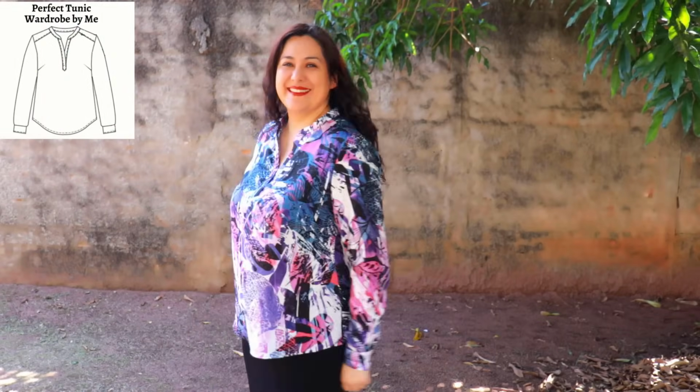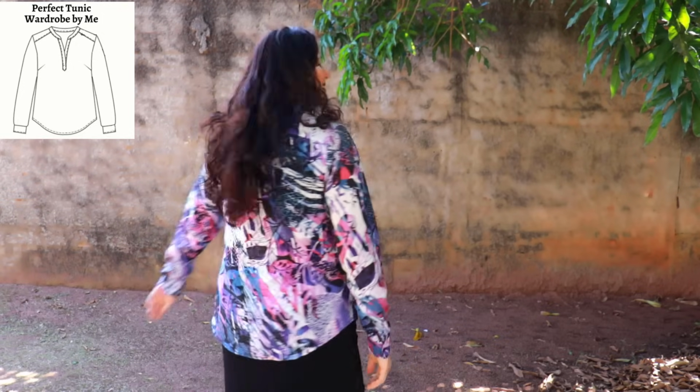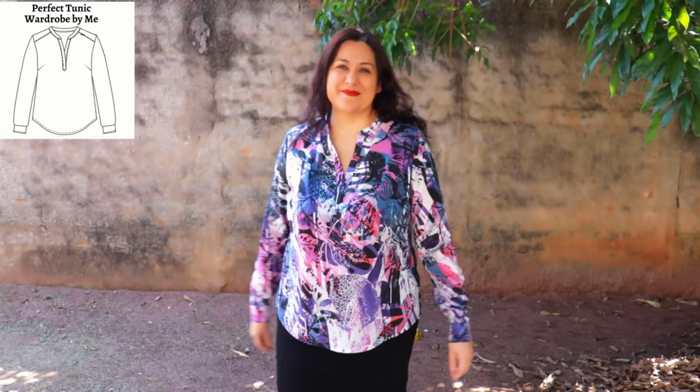This is one of the ones I made from Wardrobe by Me, I think a year and a half ago, the perfect tunic. Gorgeous. I've made quite a few nice patterns from Wardrobe by Me. I love the drafting, the fit, and the fact that there's a lot of woven projects there.